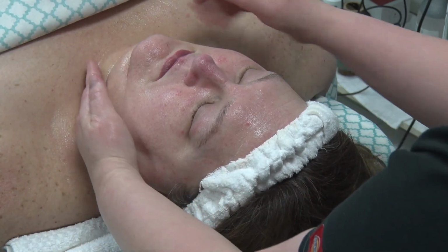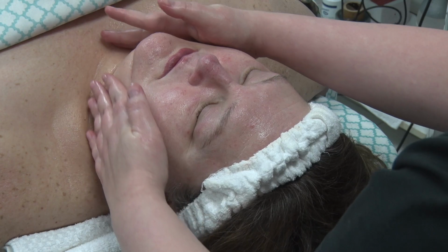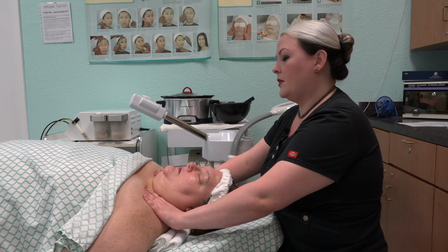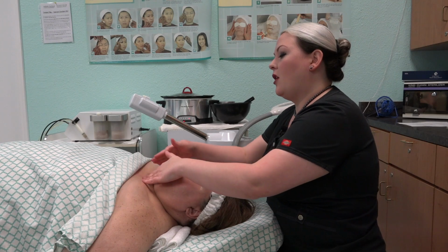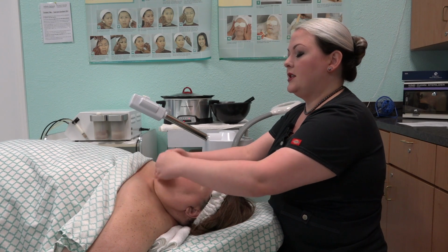Be very careful when massaging the neck because there is an artery on either side that you don't want to put too much pressure on. Also try avoiding putting hard pressure near the trachea. You can do gentle swiping motions, but nothing deep tissue.